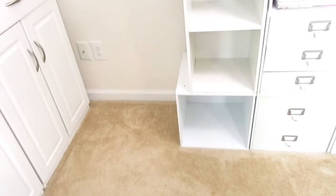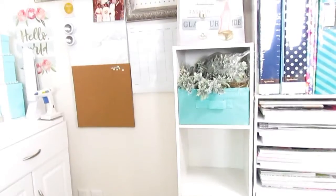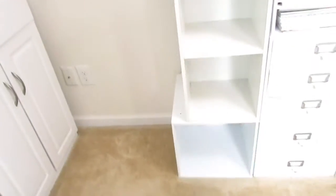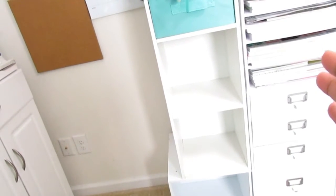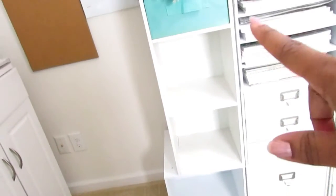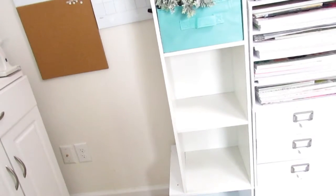Okay, so over here, I recently did this. It was just a gap over here. And normally, I do keep a lamp over here. The lamp is actually right here, but I moved it for video purposes. But this tower came from Dollar General, and this is just a cube from Michael's. I had that extra cube, but I didn't have anything to stack on top of it. So I said, well, let me just get the tower that I had in another area and put it here. And I think that'll work out great.